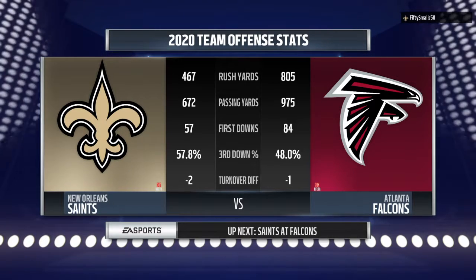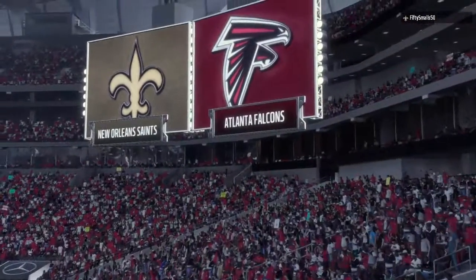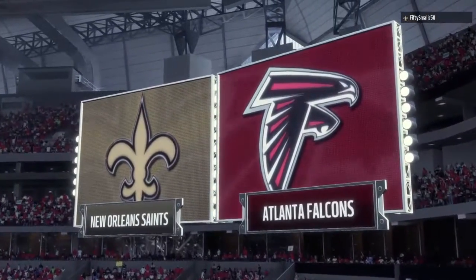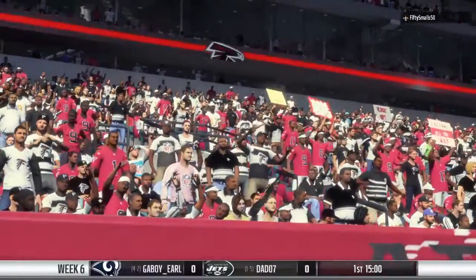Everyone, I'm Larry Ridley, and this is the NFL on EA Sports. Today's matchup features a very good rushing offense. The Falcons are top 10 in rushing TDs, and they'll go up against the Saints team that wants to keep the running game in check.